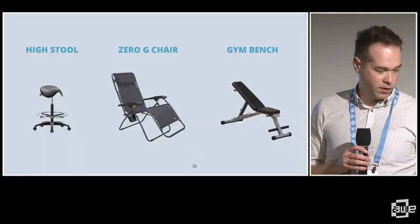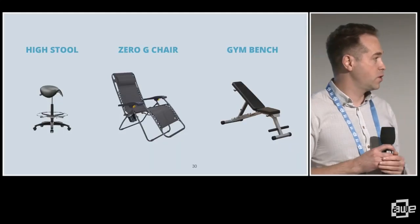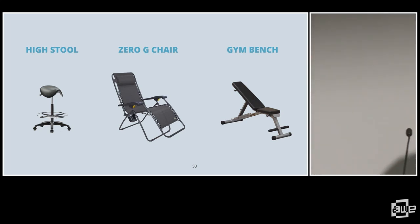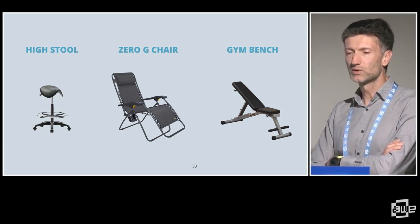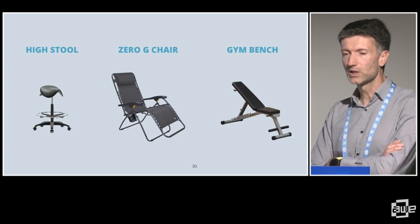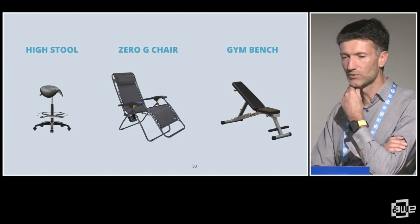Let's see if the computer will help. Yes, thank you. So what's the conclusion of the different setups that we use for body posture? Yeah, the body posture, the high stool is probably the best one, although we thought that lying on a reclining chair is the best, but then you get blocked in your elbows, and then the gym bench was kind of okay-ish, but in the end it was tiring after 5 or 10 minutes of training. So at the end of the day, the high stool is the best and non-rotating, and then Felix can say a few words about that.